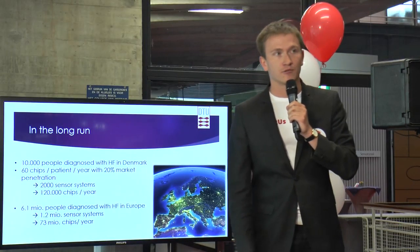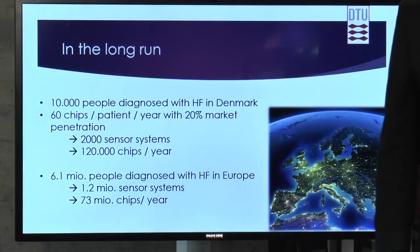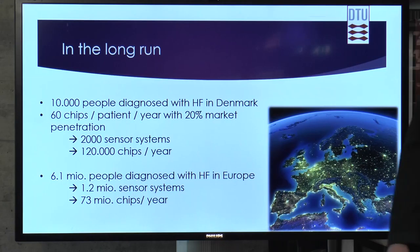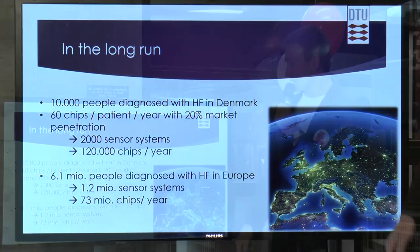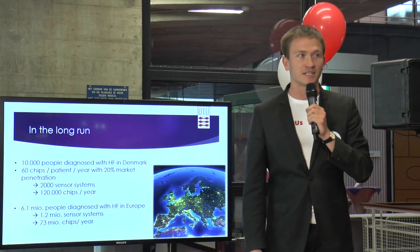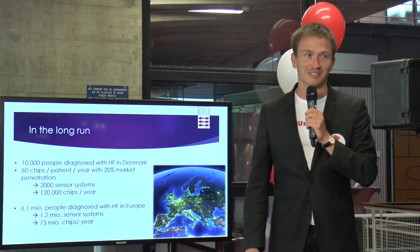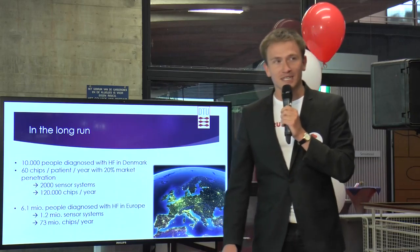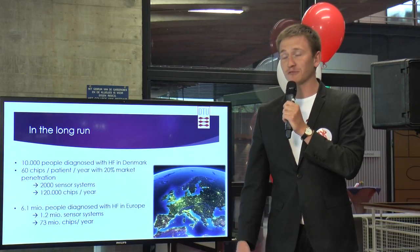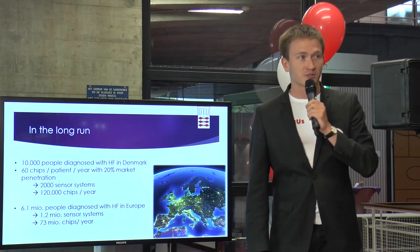So in the long run, we decided to take a look at the market. The market projections in Denmark are that there are 10,000 patients each year diagnosed with heart failure, and more than 6.1 million globally. Right now we are aiming for Denmark definitely, because we already know the doctors and the market itself. And we are Danish students, so I think this is the right attitude. With 20% market penetration, we want to reach 120,000 chips per year, which seems reasonable.